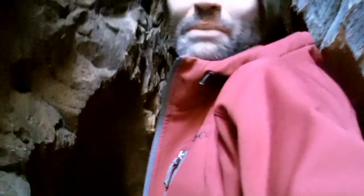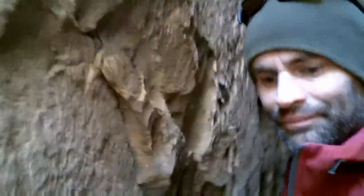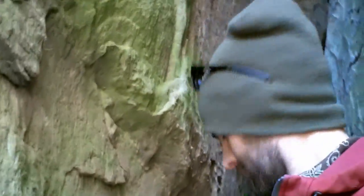Oh man. It's going to be tight with the pack. I have to take it off. I have to take this pack off. Try to make this, because I have so much mass. Are you stuck? Good, Dave. We gotta get back through that way.